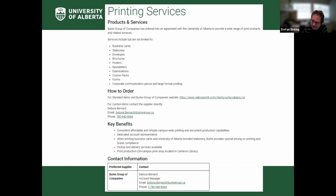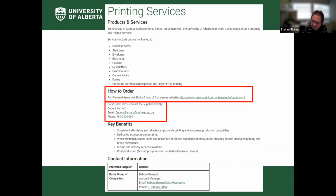Now, in this instance, we're not actually ordering through SupplyNet. So we have added the website to place an order with Berg. Or if you have a custom order, you can contact Deborah Bernard via the email that we have here. Again, we also have key benefits and key contact information for each one.